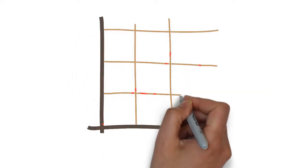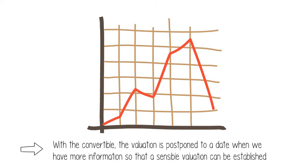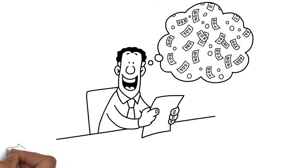Why would you do that? It's very difficult to get the valuation right for startups in the early stages, and it could potentially be damaging if you get the valuation wrong. With the convertible, the valuation is postponed to a later date, when we have more information so that a sensible valuation can be established. The idea is that an investor will get his shares as soon as something happens that shows the world that a valuation can be reasonably estimated.